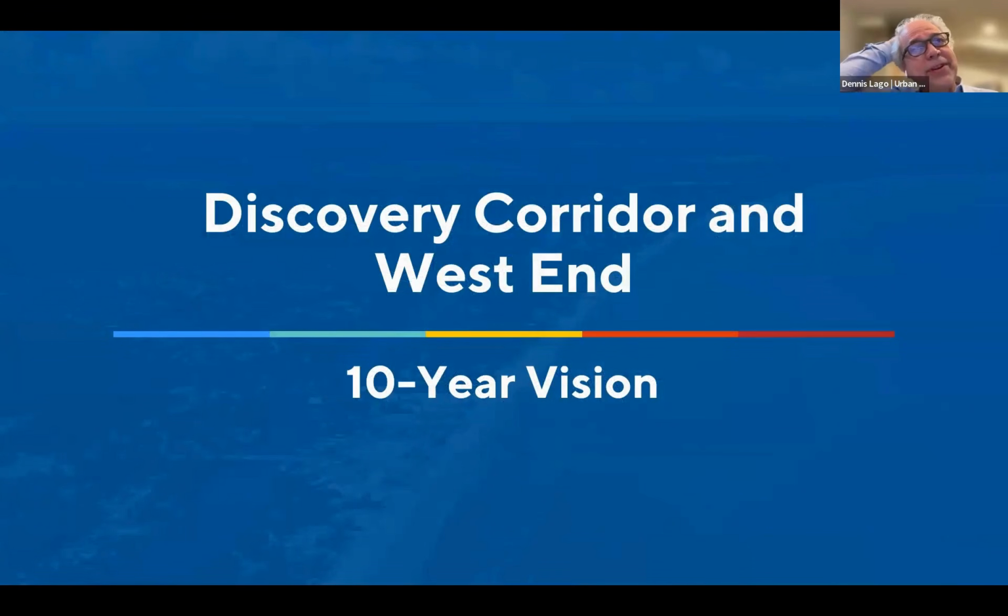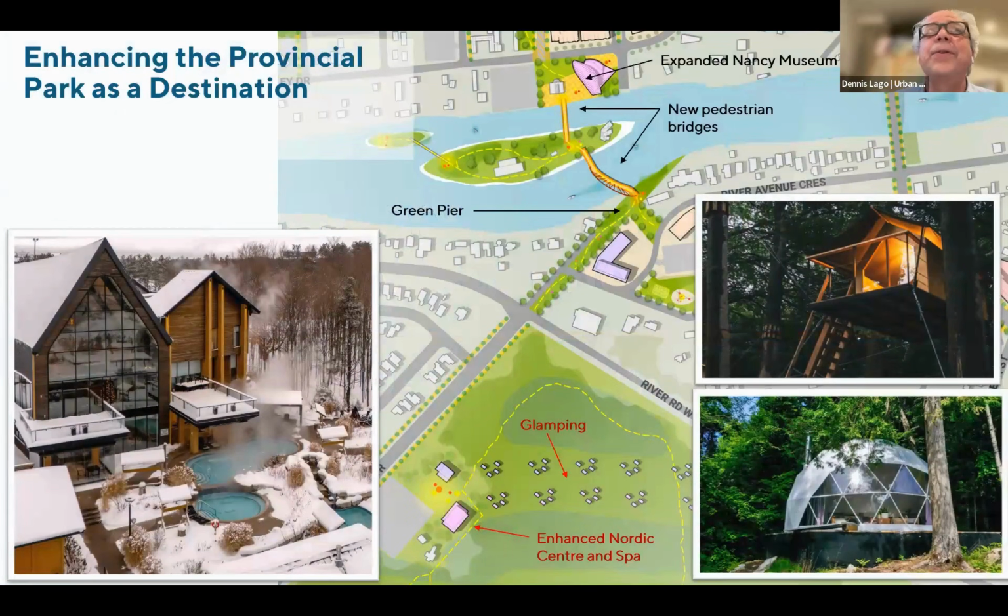Next slide. So I'm going to take you over to the Discovery Corridor, and Tim mentioned this. The Discovery really starts at the provincial park, and the provincial park is an incredible asset. Every time we visit now, we wonder why it's not used more. It is a recreational designation, so we're suggesting that it have more active programming. So there is a notion of expanding the Nordic Center, having more facilities, especially for winter uses, obviously for skiing and snowshoeing and other winter activity, and that this can grow into a bigger destination, perhaps a spa, and perhaps there's winter glamping and perhaps all season glamping, but it is more of a recreational destination.